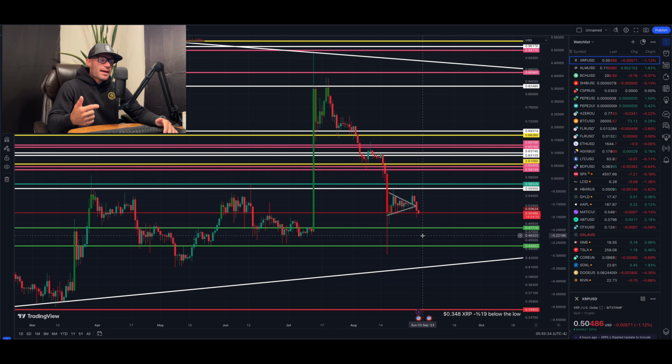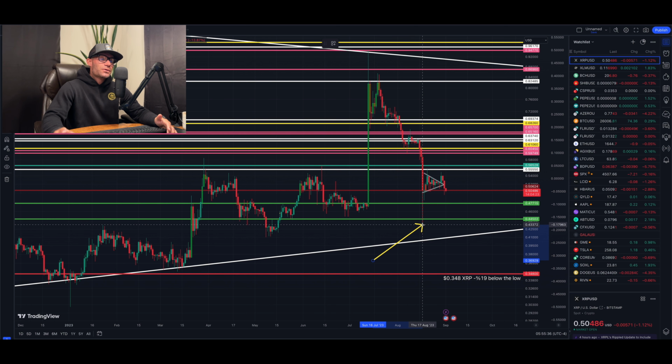Back in, I think it was 2020, as we've talked about in other videos, XRP made a very similar move and we actually undercut the first major low. If we undercut that first major low like we did then, it would be below the 17th of August. And that would take us down to this major white line of support, and probably undercut that, but find support there. And that is down in the 40-cent range, guys. So that's the bearish scenario.